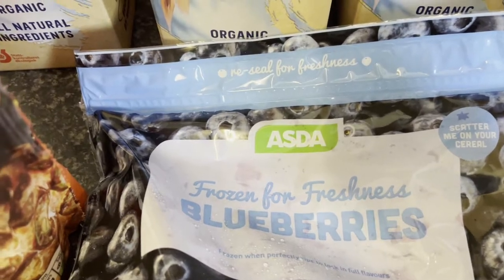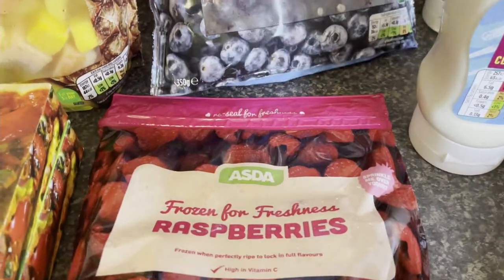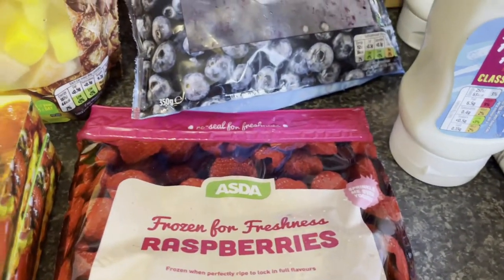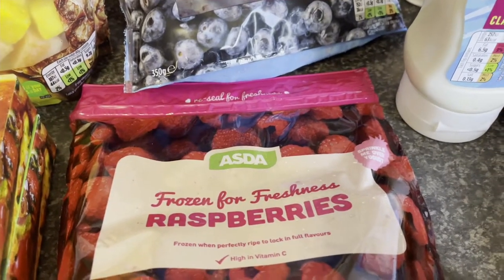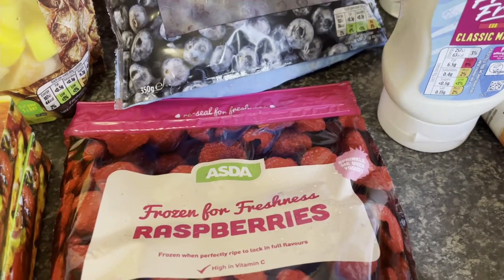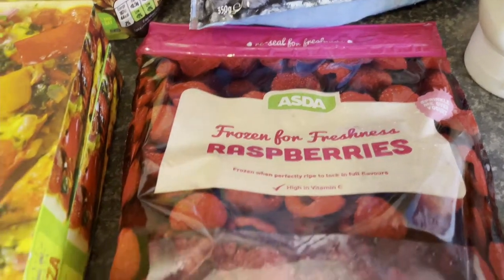And a packet of frozen blueberries because we're always having smoothies. And I got a pack of frozen raspberries. I've been making a really, really good raspberry smoothie, a bit like those little milk probiotic drinks that come in small tubs or small bottles. Yeah, it's like that.